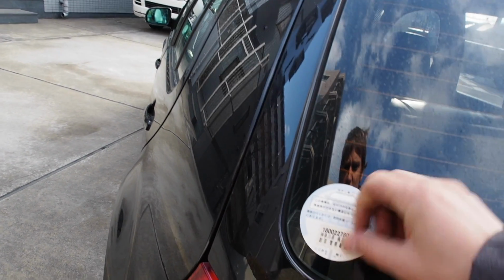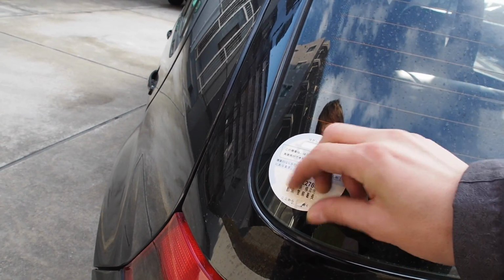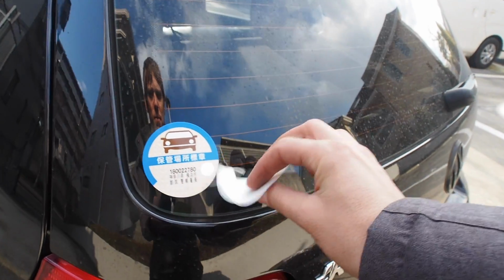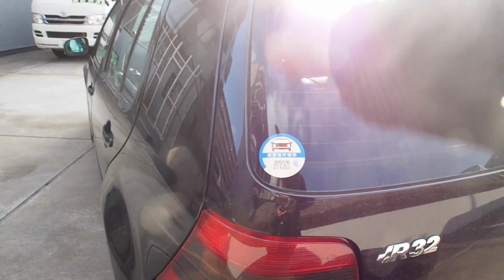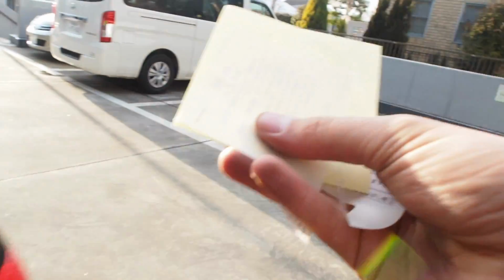Ta-da! Okay, and then I can take this part of it off. Yo. There we go. And now it is the only clean part of the car right there. Yeah, and I got all this paper left over.